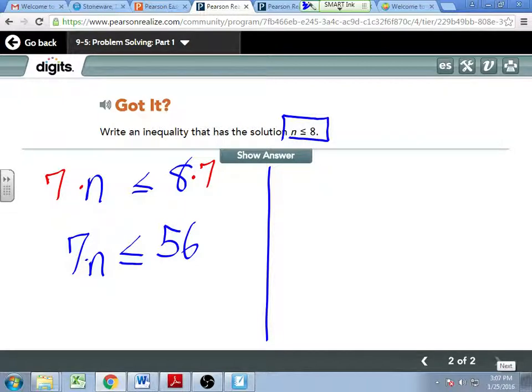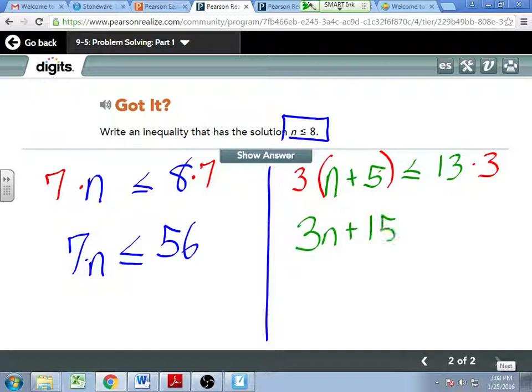Wouldn't there be a wrong answer to pick, multiplication or division? Wouldn't addition be a wrong answer? So you could add first. It just makes it more complicated. You don't have to write down what I'm going to write in green. I could, Ty, say n plus 5 is less than or equal to 13. So if I take 8 and add 5 to it, then if I want to multiply, I would have to multiply the whole thing by whatever I want to multiply by. This would then become 3n plus 15 if I distribute, is less than or equal to 39.